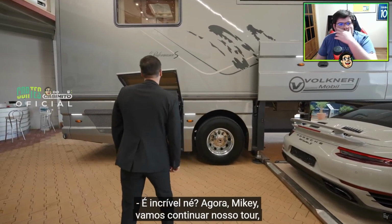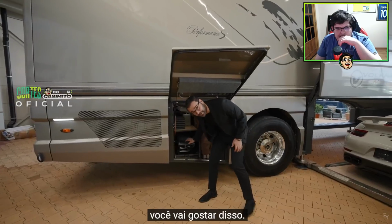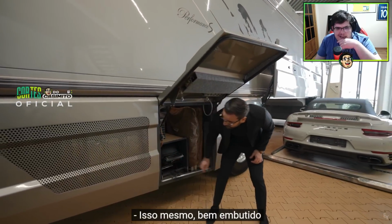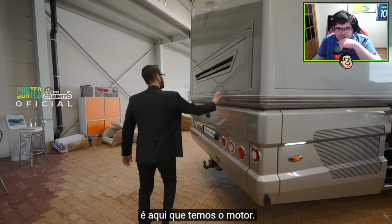Now, Michael, let's continue our tour. We have another storage area here, some outdoor furniture. I know you're gonna like this. A little gas grill. That's right. Churrasqueira, guys. And going to the back of this motorhome, this is where we have the engine.